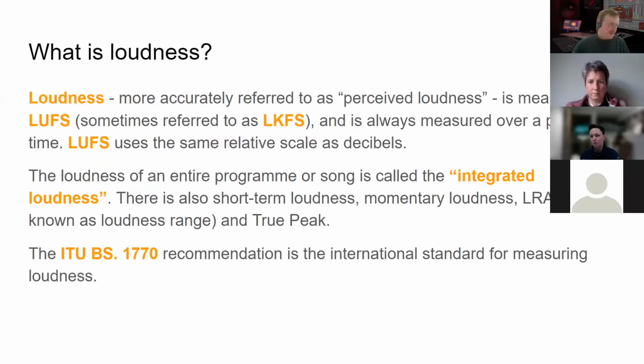But let's get on to talking about loudness. So I'm going to go right from the very beginning. If you already have some knowledge of loudness, then I'm sorry if some of this is things you already know. But what is loudness? Loudness is more accurately referred to as perceived loudness. It's measured in LUFS, L-U-F-S, which is also sometimes referred to as LKFS, and it's always measured over a period of time. So you can't have a sort of instantaneous loudness measurement. It is always over some period of time.